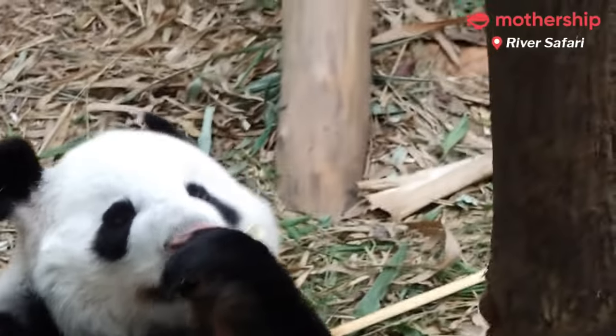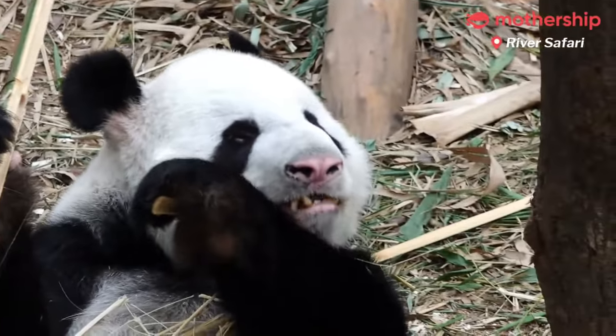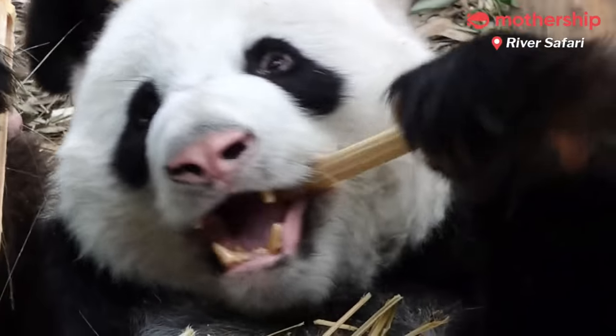So if you don't see her in the exhibit, just look for her on the TV screen. There'll be a camera that shows you where she is. But for Kai Kai, he's definitely more outgoing. As long as the keepers are here with food, Kai Kai will just go wherever the apples are.